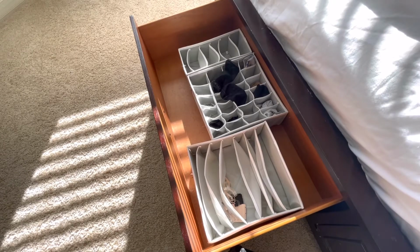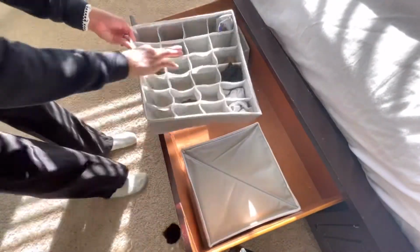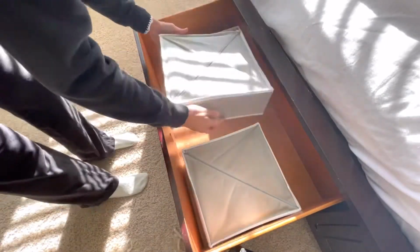I love that the end of our bed has drawers. And we have a big dog that sheds. The amount of hair that was in this drawer was ridiculous.